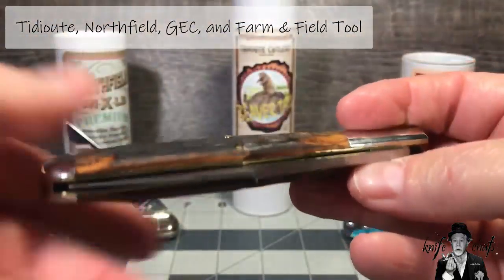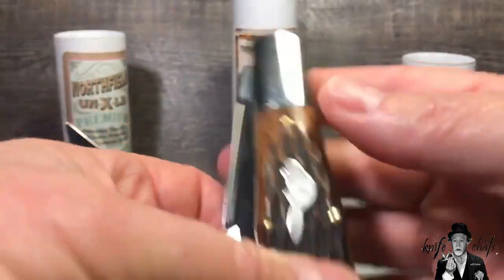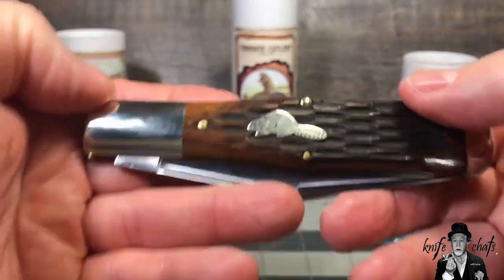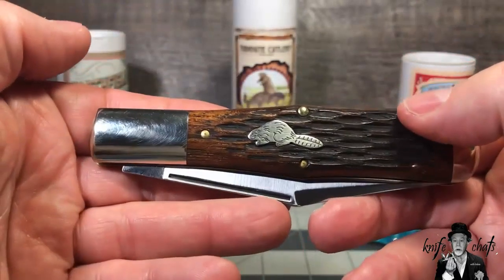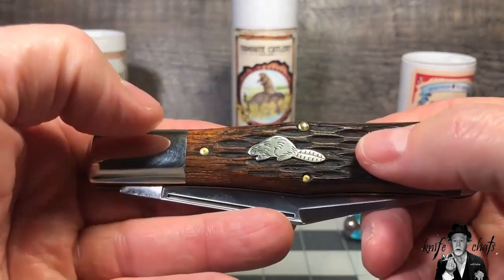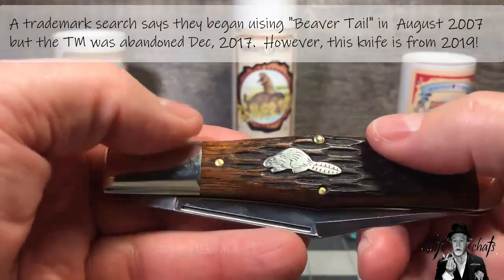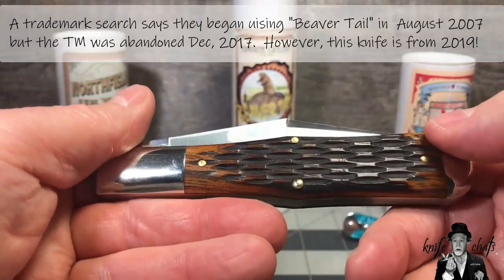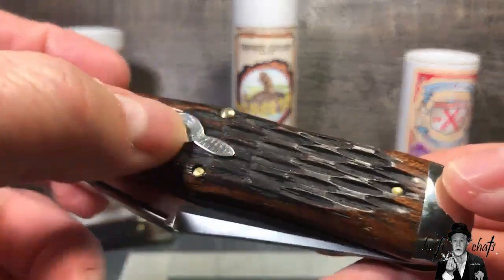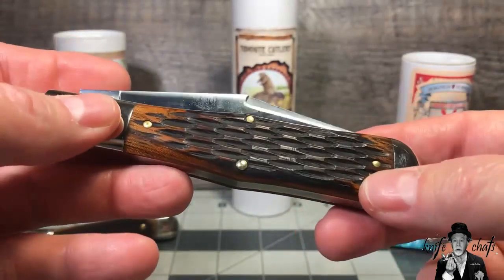But in any case, here was the knife and the beautiful cherry wood handle. And what sold me on the knife is right there, the shield, that beautiful beaver tail shield. And beaver tail is a trademark of Great Eastern Cutlery. It might have lapsed, I'm not sure, but I know they've been using the beaver tail trademark for some years now, at least 20 or so years. And it's usually used on wood-handled knives. This one is Brazilian cherry wood. And if you notice the jigging on there, that is their beaver tail jigging.